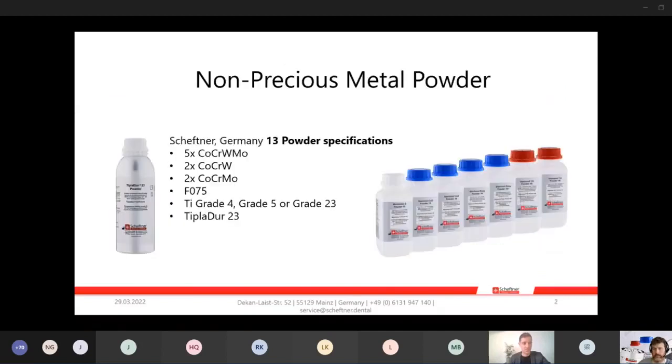Let's start with an overview of our powder portfolio. And I guess this will be a surprise for you. Scheftner is quoting 13 different powder specifications to our customers: 10 different powders in chrome cobalt and 3 different powders in titanium based. Every powder is focused on a certain requirement. This can be machine type, settings, technical properties of the final workpiece, or a different industry.